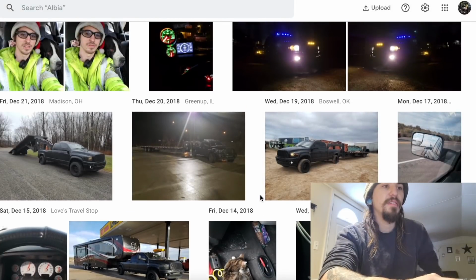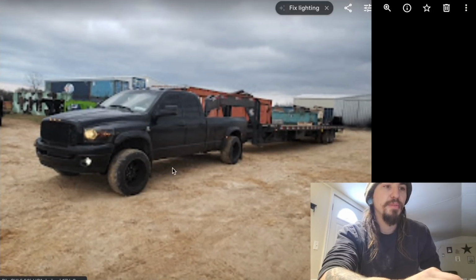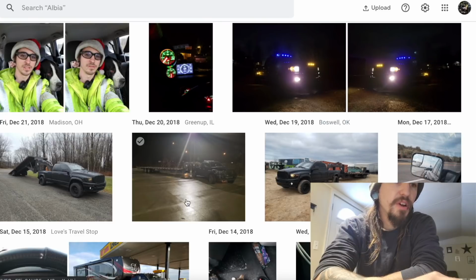So here's Jake the dog in the background. That's an old picture back when I had my snake bites. There's Liam when he was younger, and Jake in the Honda Fit. I got to pull my dream trailer back in the day. This thing was amazing. This was about when the truck peaked on its looks. I had the two little marker lights on the side. I had the light bar up top. Here was a dark picture.